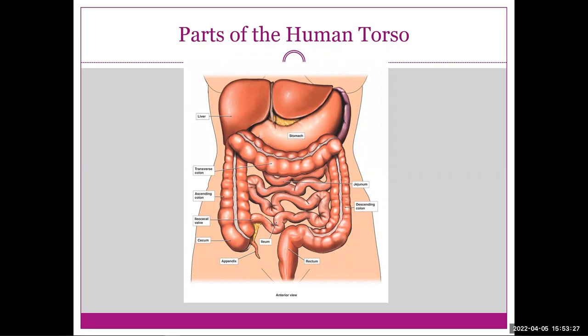RR, and the last one, M. Muscular system interacts with the skeletal and nervous system to bring about movement. Okay, so those are the 11 organ systems. You can remember it as UNSLICED, Mr. R or RRM. Yeah, okay.